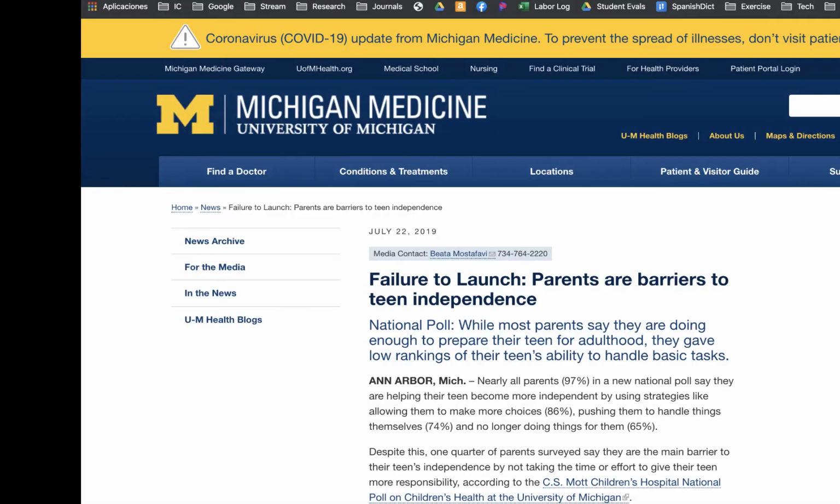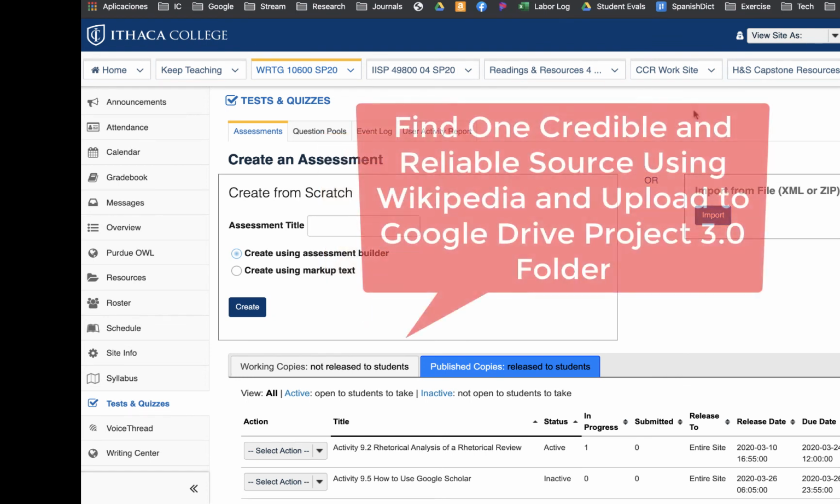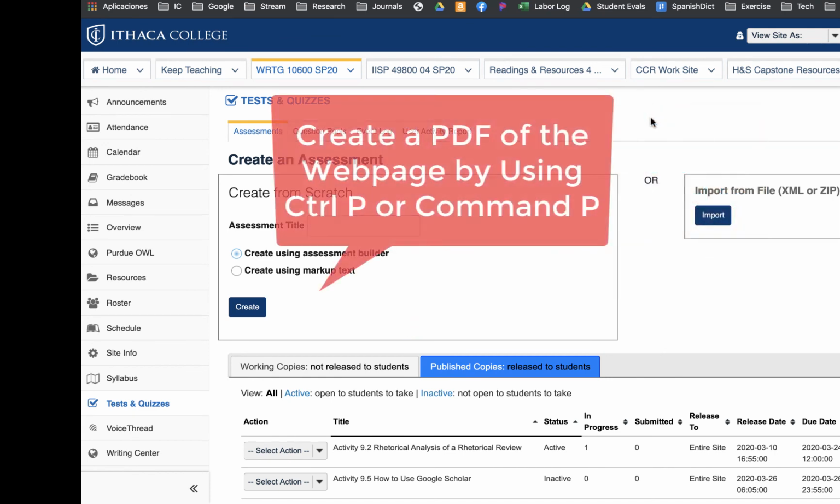The next step is to visit Sakai Testing Quizzes to complete the quiz on Wikipedia. Thereafter, your assignment is to find one source using the Wikipedia site.